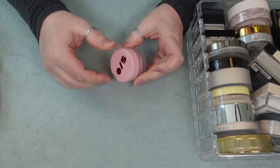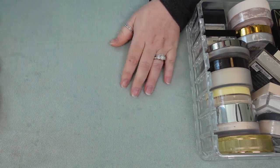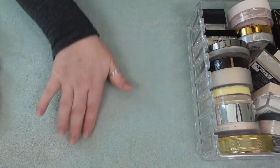One Size is very tailored to oily skin, so that's kind of the benefit to this, and I think it does a really good job. And it's new to me, so I'm gonna hold on to that one.